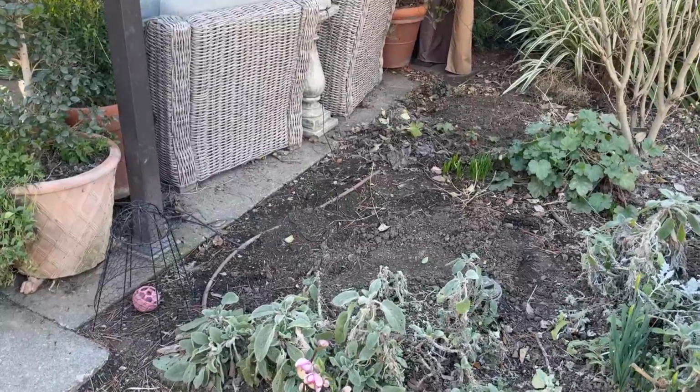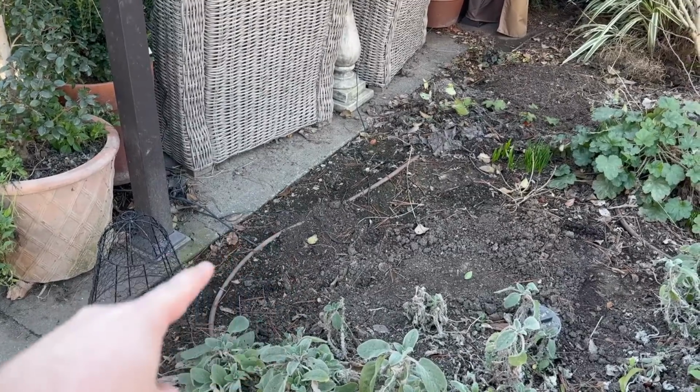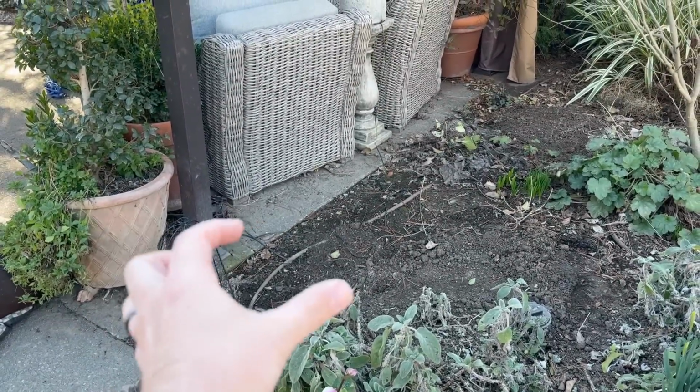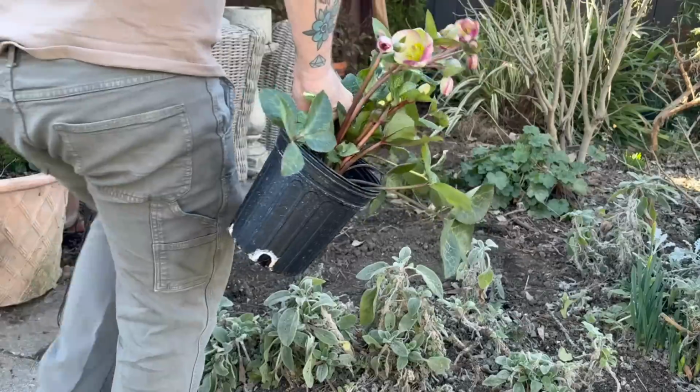So let's get the hellebores planted now, because I got a few other things I gotta do. This is the space they're gonna go, and I think I'm gonna do them all just kind of like a little trio right there. I have the lamb's ear right there, and then this will give me a little pop of color just at the corner, and I can still plant some taller-ish things in this bed.